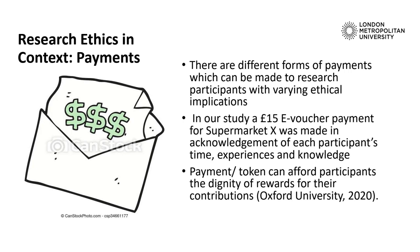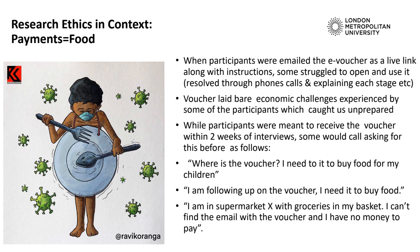And then we had payments. Obviously in research, there are different types of payments that can be made with various ethical implications. But we had a £15 voucher, which is a small amount of cash really. And we paid this for their time, experiences, and knowledge shared with us.